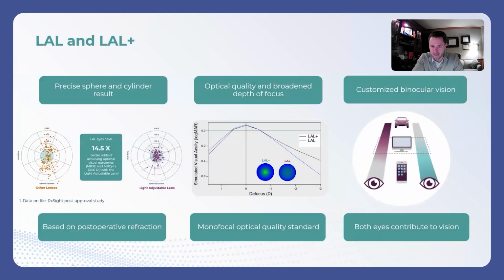So the reason we like the LAL, right, it allows us accuracy. Light adjustable lens eyes have a 14 and a half times higher chance of hitting within a half diopter of target, compared to standard monofocal lenses.